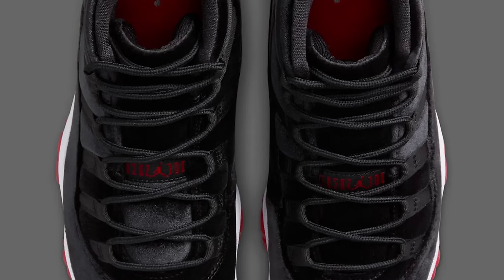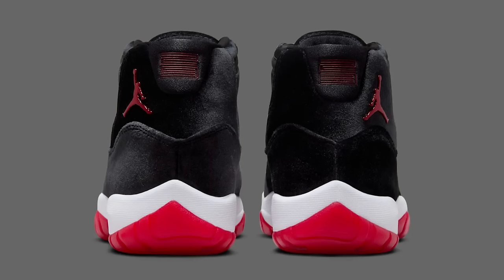I think this is an extremely dope shoe. People can hate on it. They could say it should just be like the OG. We've seen other versions of these. There's a navy version, there's a burgundy version. There's other versions that they've already done in the women's series in the past. So for them to now give us the Bred like this, I think it's super dope.